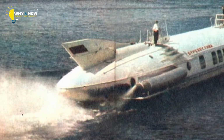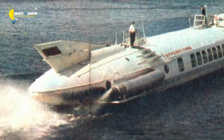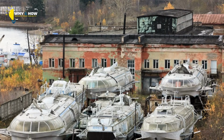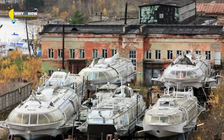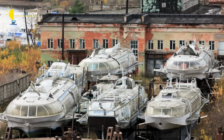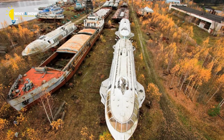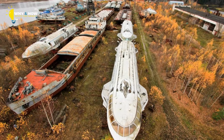The original design for hydrofoil boats came from the mind of Soviet inventor Rostislav Alexeyev. Nearly 3,000 of these incredible machines were produced to ferry people to and fro on the Russian and Ukrainian rivers. The economic collapse of the Soviet Union put a halt to production of these boats, however.